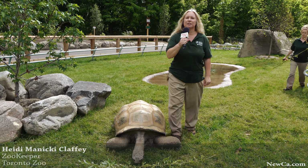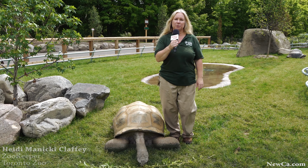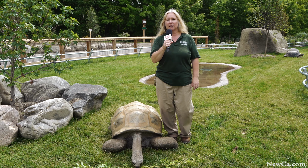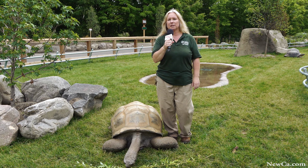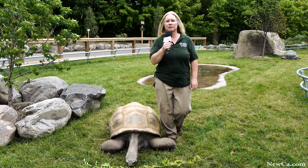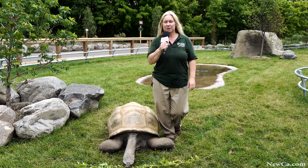Yeah, we're standing in our brand new outdoor Aldabra Tortoise exhibit. It just opened a few weeks ago, and during the winter time, the Aldabra Tortoises share an exhibit with the ringtail lemurs. But during the summertime, they will be spending their months out here. We have 3 Aldabra tortoises, 1 male and 2 females.